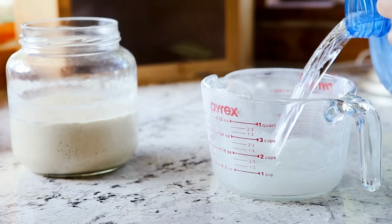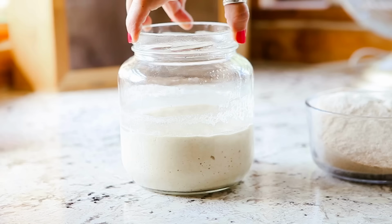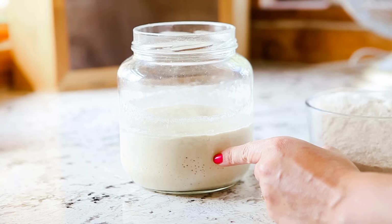All right, now I'm showing you the bubbles. This is how you know you have a healthy starter. So this is not ready yet. I'm getting it ready right now. I'm going to add the warm flour and warm water to this, and then I will show you the process.